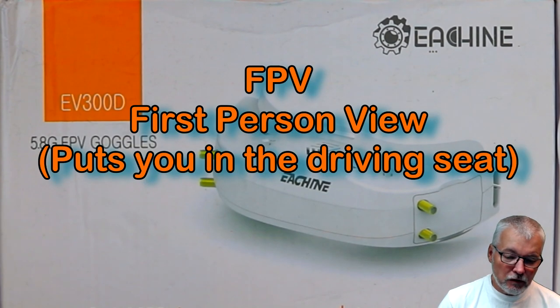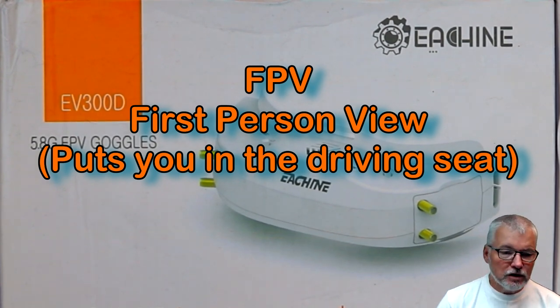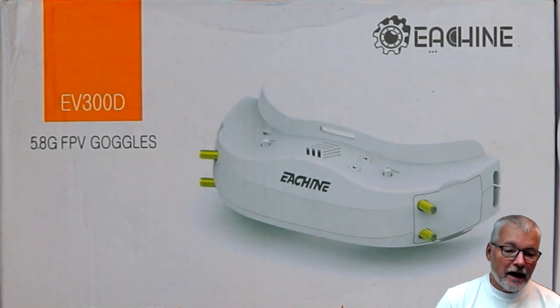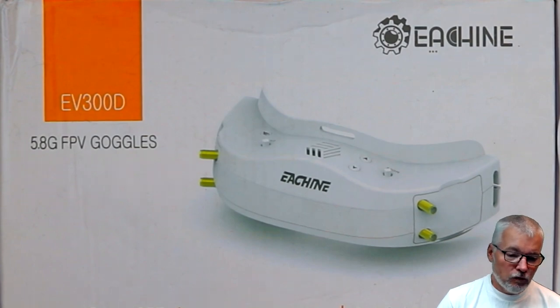So to start with, what is FPV? FPV stands for first person view. So if you think of driving a car, when you're sitting in the driver's seat, you are the first person. You're looking out of the windshield, you're driving the car. If you're in a plane, you're in the cockpit seat looking out the window, hopefully, or flying by instruments, and you are in control, and everything you do is from your perspective.